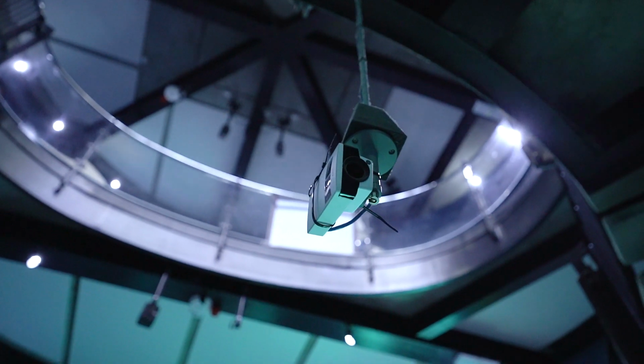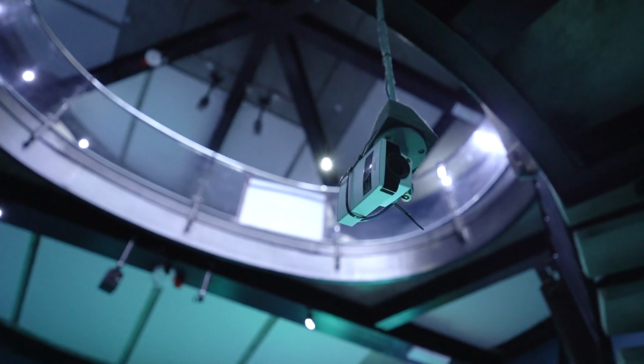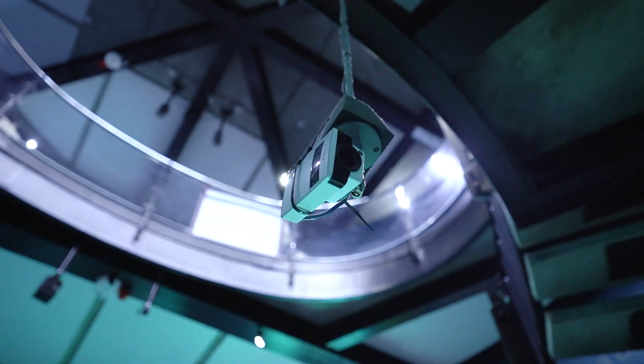So they have an underwater live stream camera that's looking out 24/7. So you can go online and have a look at any time of the day and you're able to see what's going on. So cool.